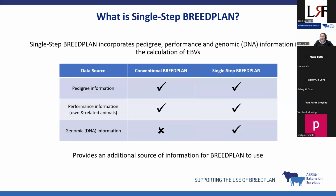What we're doing with single-step BreedPlan is using genomic or DNA information in the calculation of EBVs. And we're doing that alongside pedigree and performance information. So in your conventional BreedPlan analysis, your non-single-step analysis, we use pedigree and performance information, both on the animal itself and related individuals. So siblings, parents, grandparents, progeny, grandprogeny, etc. All of that pedigree and that performance information is used to calculate the BreedPlan EBVs.